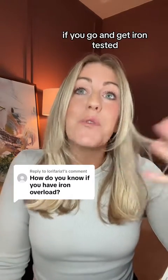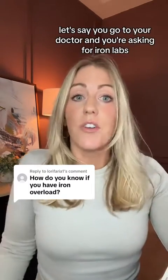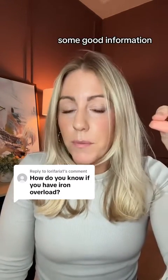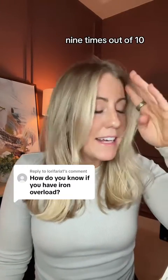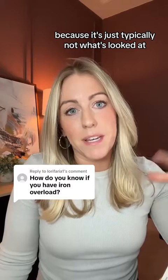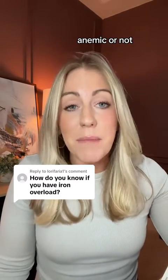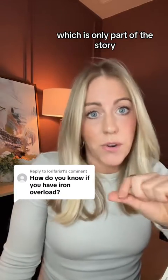That being said, if you go and get iron tested, let's say you go to your doctor and you're asking for iron labs, they're going to give you some good information, but it's not going to be the full picture nine times out of 10, because it's just typically not what's looked at. They're going to tell you if you're anemic or not, which is only part of the story.